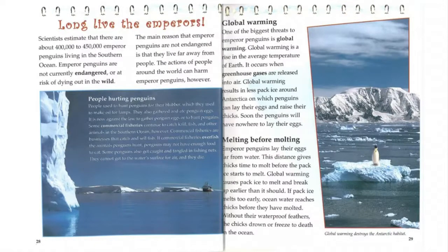Long live the emperors. Scientists estimate that there are about 400,000 to 450,000 emperor penguins living in the Southern Ocean. Emperor penguins are not currently endangered or at risk of dying out in the wild. The main reason that emperor penguins are not endangered is that they live far away from people. The actions of people around the world can harm emperor penguins, however.